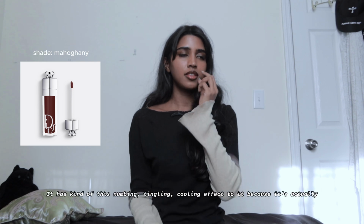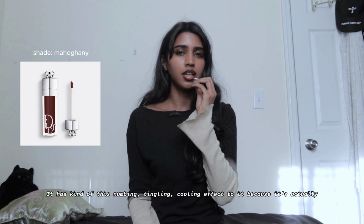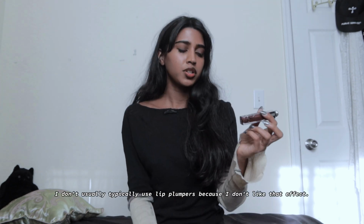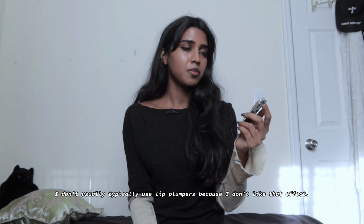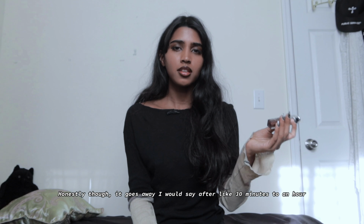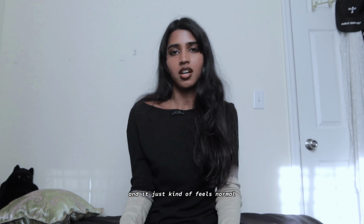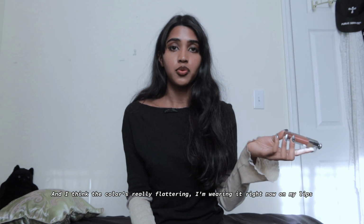It has kind of this numbing, tingling, cooling effect to it because it's actually plumping your lips. I don't usually use lip plumpers because I don't like that effect. Honestly though, it goes away after like 30 minutes to an hour and it just feels normal. I think the color is really flattering.